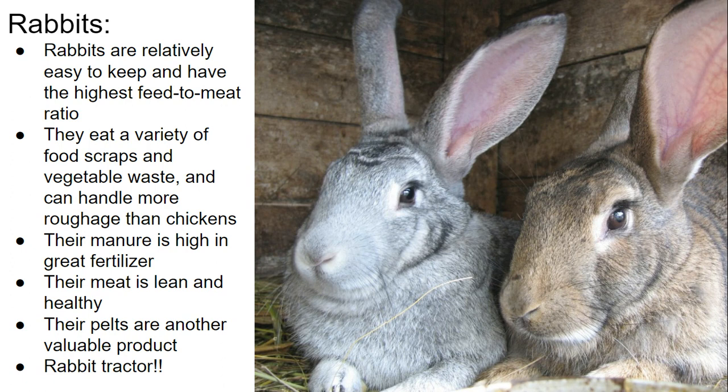Their manure is a great fertilizer. It's comparable to chicken manure, not quite as high in nitrogen, but comparable. Their meat is lean and healthy, and their pelts, their furs, are another valuable product.